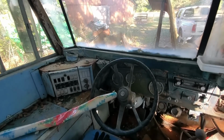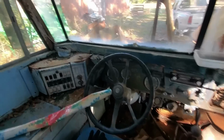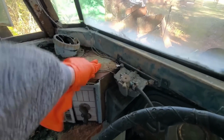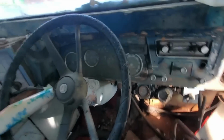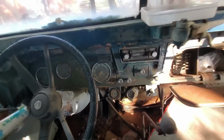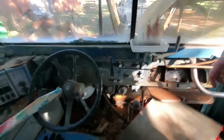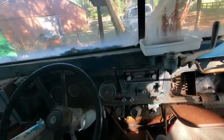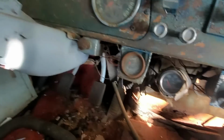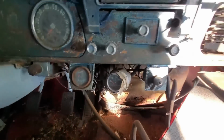Well, I think I left the battery hooked up. Yeah, it is. Y'all see these windows? Look at all this stuff on the dash. Now that looks like it was added. What is that? That's a clock, an old digital clock. Oh, it's a lizard. Look at there too, Richard. 5-speed on the ball. I noticed that.